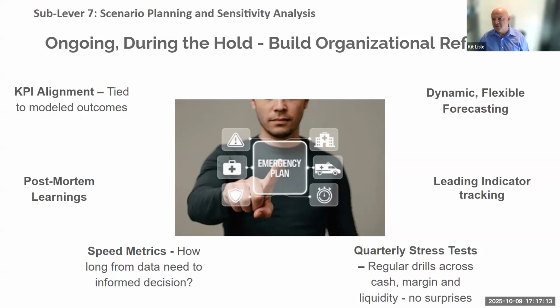Post-mortems, in other words, what are the lessons learned so that we can pivot, so that we can improve? And then KPI alignment.